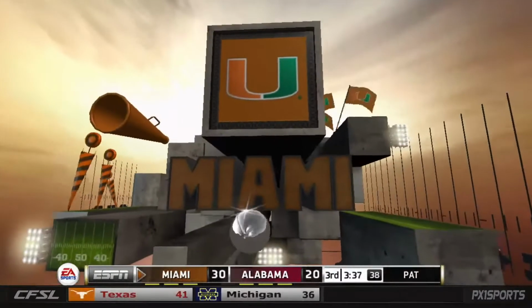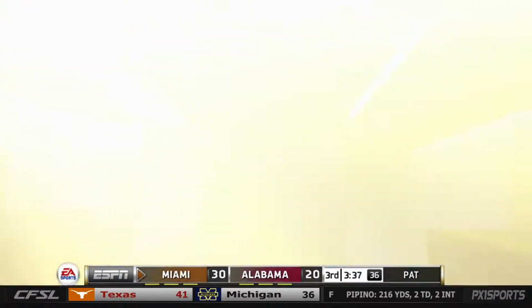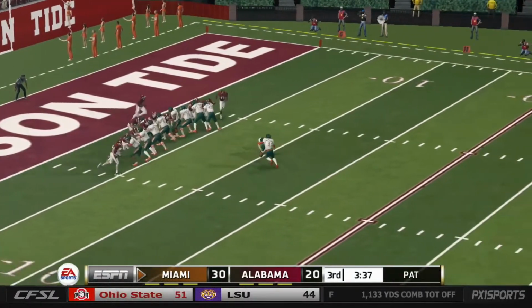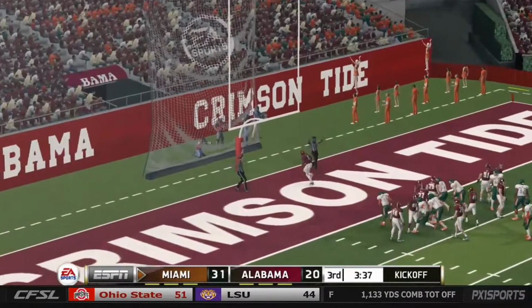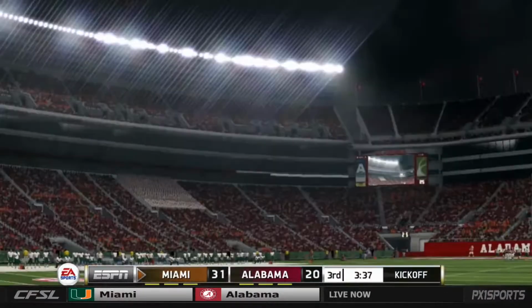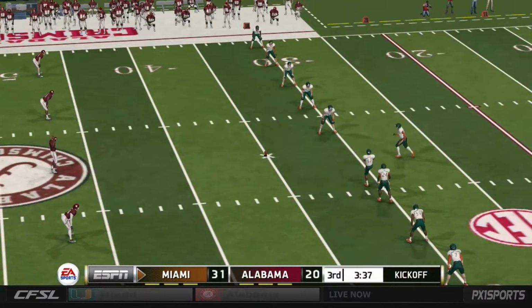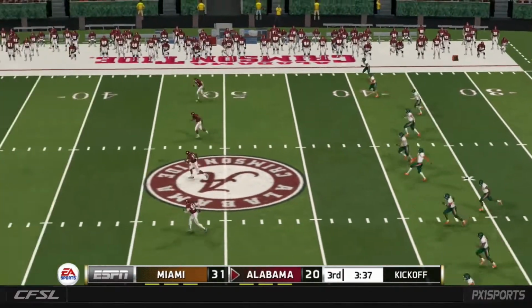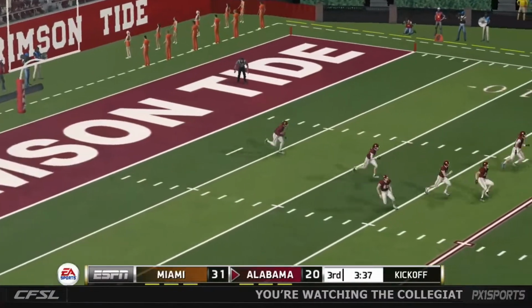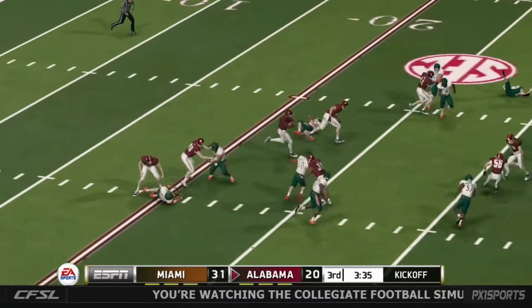So big play there, 47-yard strike to Blaze Gunner, and a touchdown puts Miami back up by 11. So now again the pressure shifts to Alabama. Yeah, the defense just gives up a big play right there. They're back down to that 2-score deficit again. They have to try to fight their way back into it. They still have time, Mike, but they've got to make adjustments on both sides of the ball.